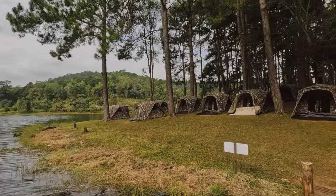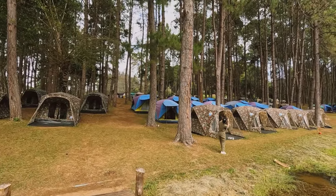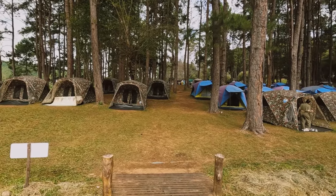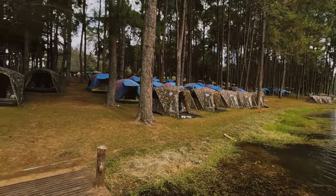And there's the camping. So far, a couple of motorcyclists, and people that brought their own tent are behind. These are all for rental. We paid 300 baht for two people, which I think is a very good price, about six or seven euros. Reasonable indeed, because most national parks charge double.